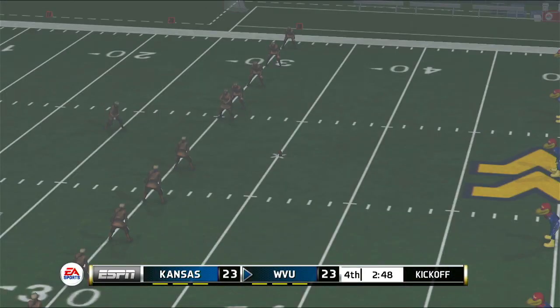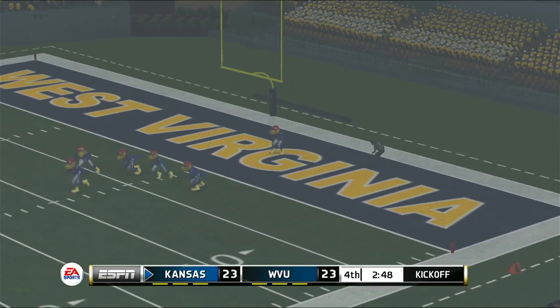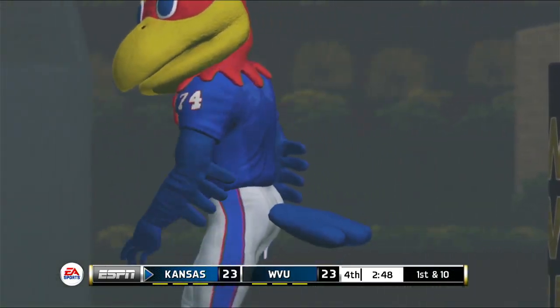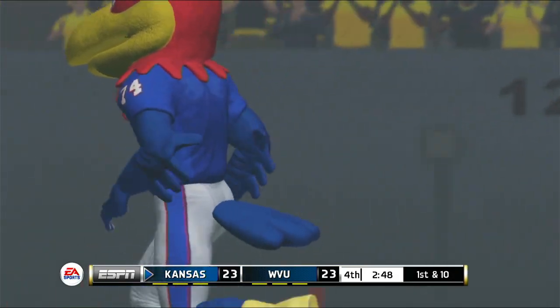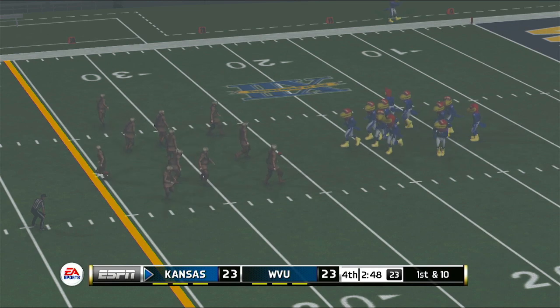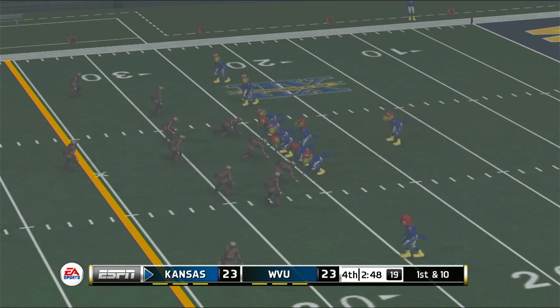Looks like they're ready for the kick. He sends this one deep. This one's going to be down in the end zone for a touchback. We might have overtime in the back of our minds, but down on the field, that hasn't occurred to anyone. They want to end this thing in regulation.